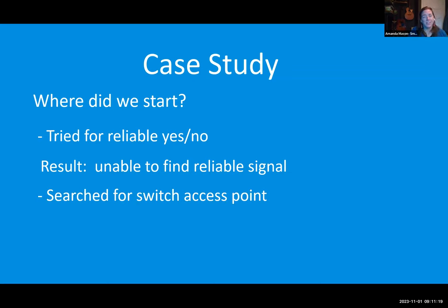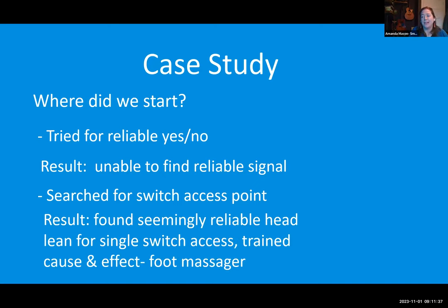So we started trying to search for a switch access point. I pulled in, you might all know the wonderful Michelle Bishop, who's a switch whiz, IT whiz. We had her come and try to help us find something we could get a hold on for communication for M. And we found what seemed like a pretty good head tilt. It was kind of a turn tilt. She's in bed most of the time. She's not really comfortable in her wheelchair. They're working on that right now too.